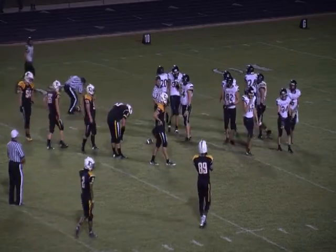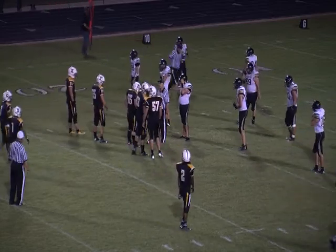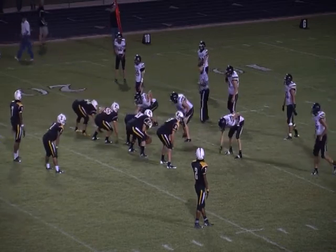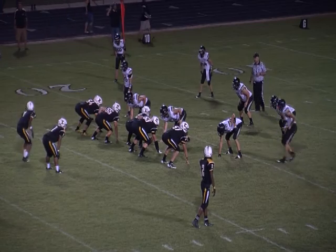4 minutes to go still in the second quarter. So this is a big break for the Indians. See if they can capitalize. They go no huddle. Go with that 4 wide receiver set again. Anthony Hawkins in the slot. 1 man in the backfield with Nelson in the shotgun.